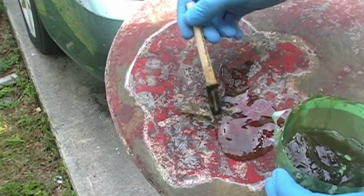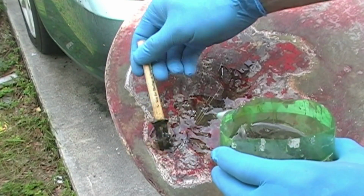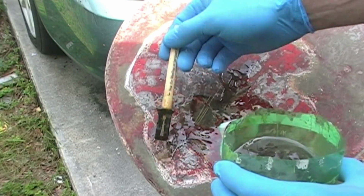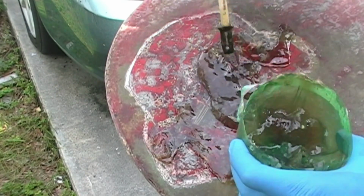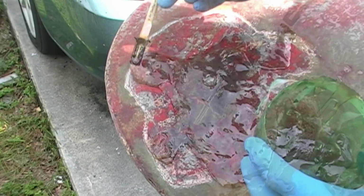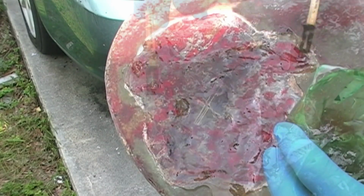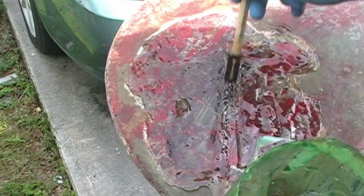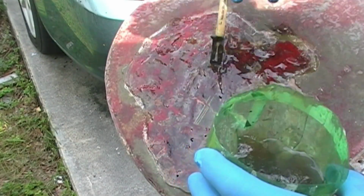See how it goes in kind of thick. There's a good bit of glass mixed in, but there's still a lot of resin, so it'll easily fill in the gaps. I'm just going to go and dump this, just get it all out there. Probably should have lifted the side up just a little bit more, tipped it a little further back.